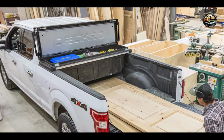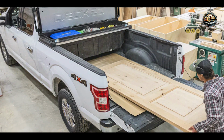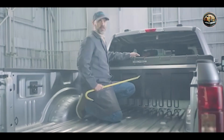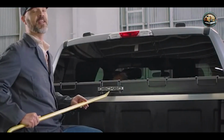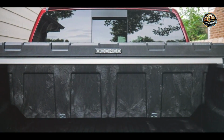Key features. With its sleek design and customizable storage compartments, the deck toolbox offers ample space for all your gear, from power tools to camping equipment. Plus, its weatherproof construction ensures that your belongings stay protected from the elements, no matter where your adventures take you.